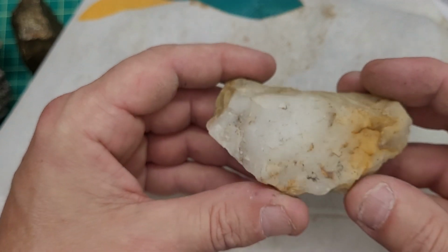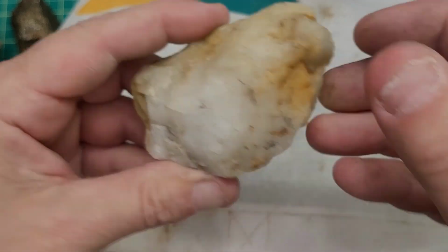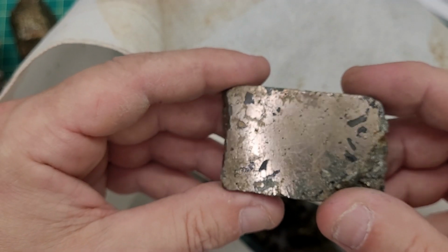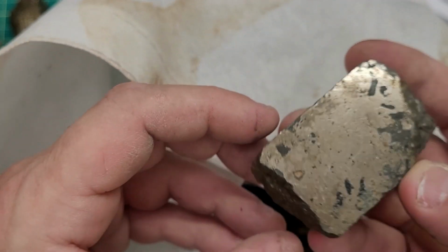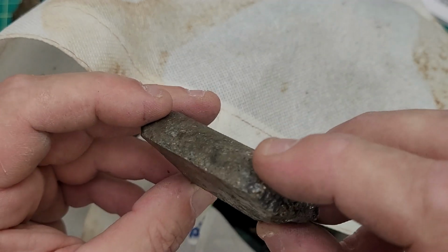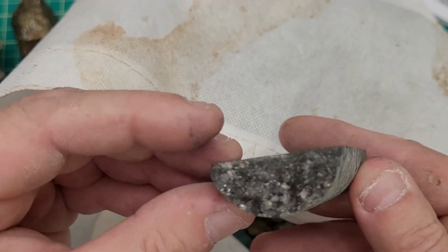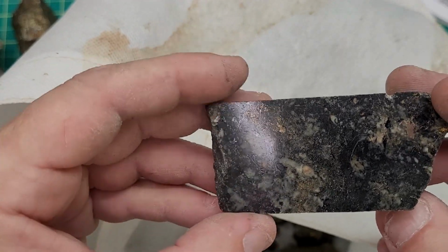Oh, nice piece of quartz. Interesting. Oh, this is it. Oh, wow. It's a core sample. That's quite the solid piece of pyrite. Holy moly. I wonder if I can make a pendant out of that. Another core sample. I see a little bit of pyrite down here and up here.